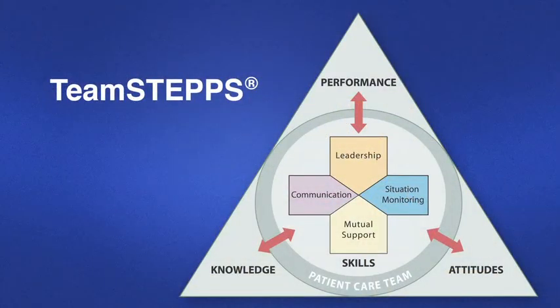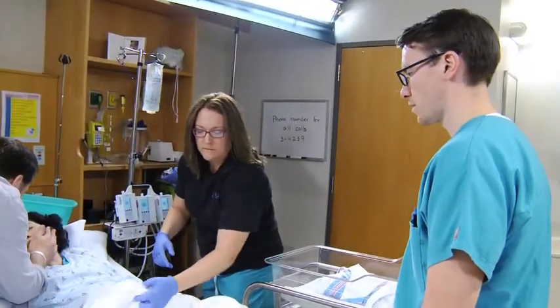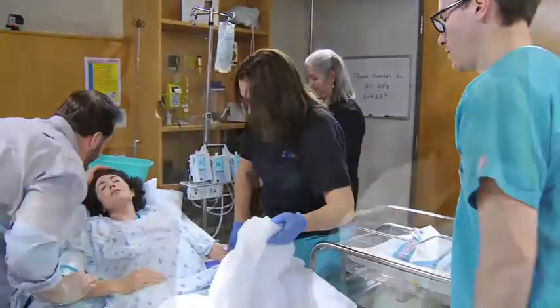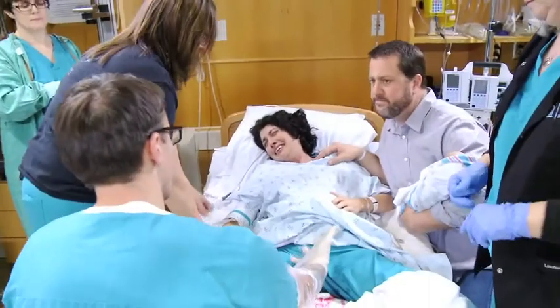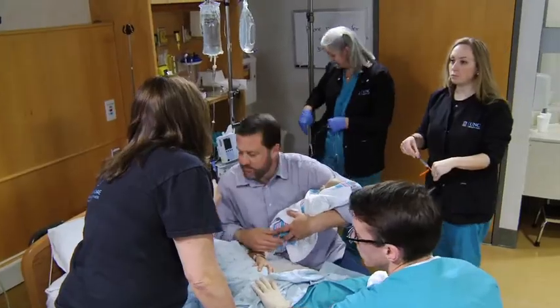It is essential that staff have TeamSTEPPS training prior to doing any in situ simulations. It includes topics of teamwork and communication that they can actually use during the scenario, gives them a very common language and a communication framework during the simulation.